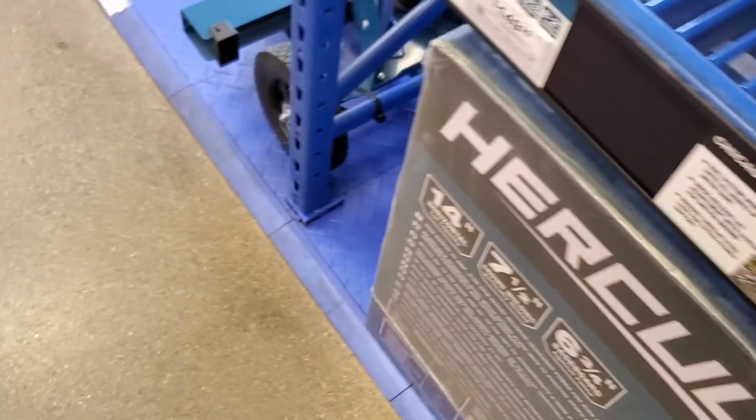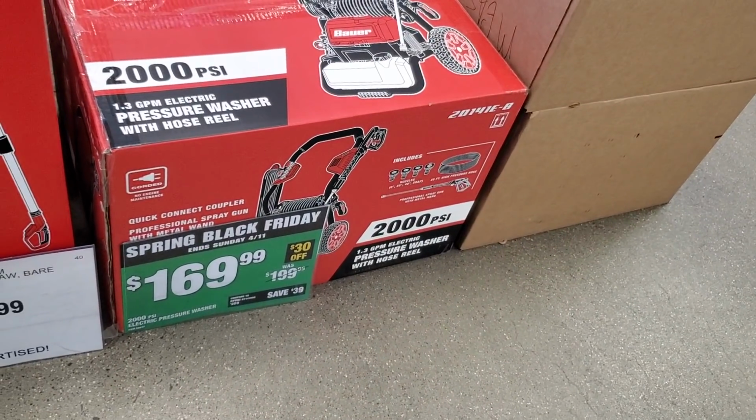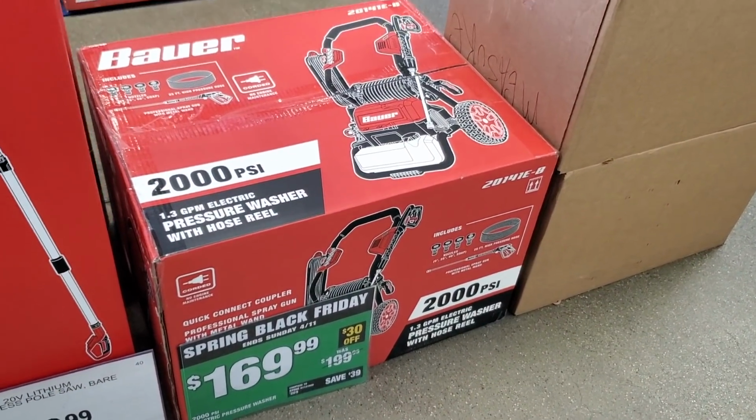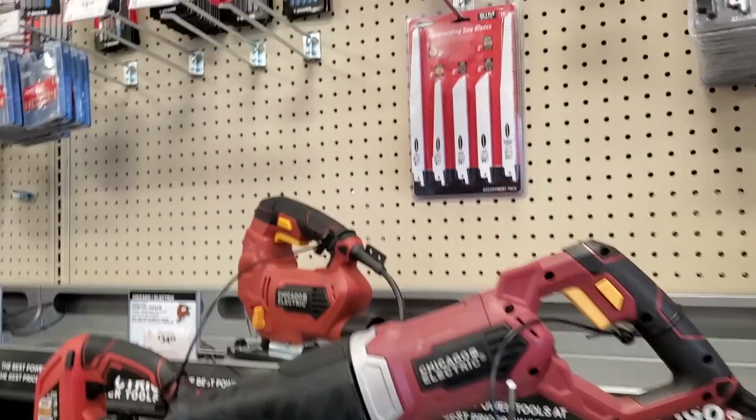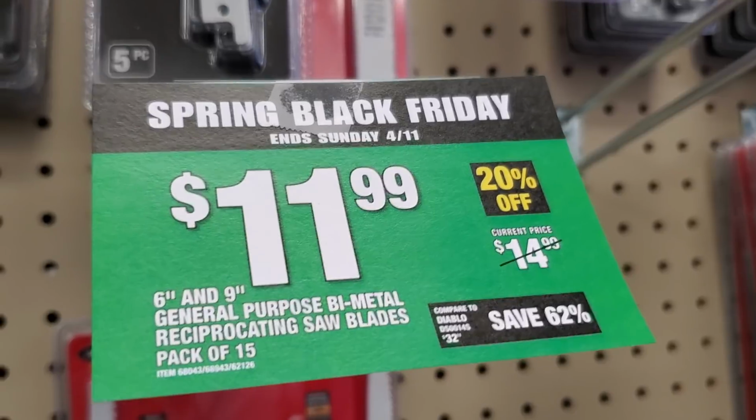And I believe it's just for the smaller miter saws. I don't think you can put a 12-inch. You got $169 for this pressure washer, 2000 psi. It does have a reel, so you can store your hose on the top. Then they got these reciprocating saw blades, 6 and 9 inches, from $11.99.